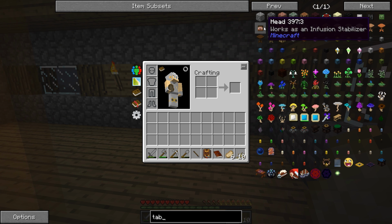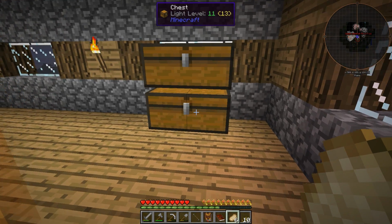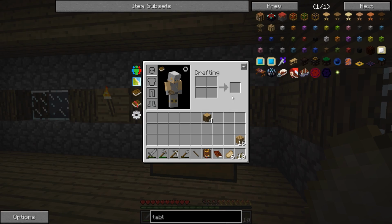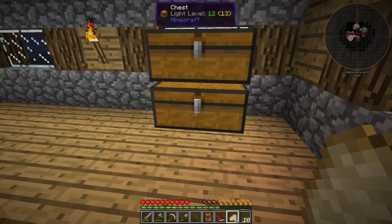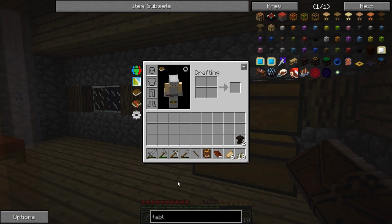Maybe it's just called a table. Okay, so it's just called a table. Fine, no big deal. And we'll make some of these. We'll make some of those, and there we go. So we got that done. And then the last thing we need to make is scribing tools.